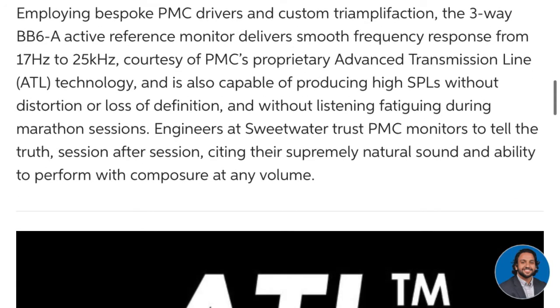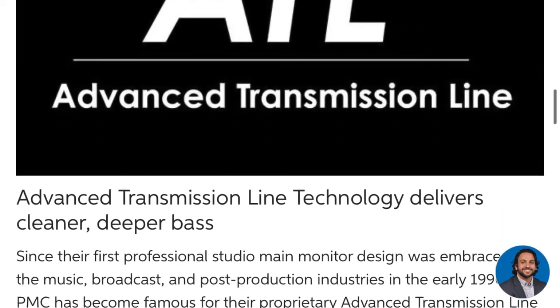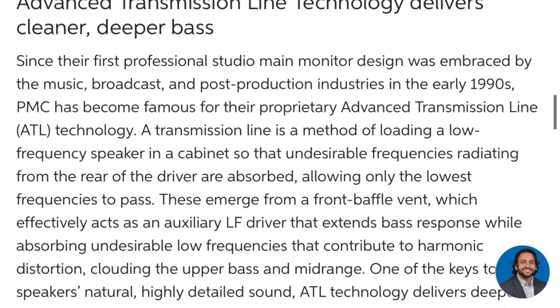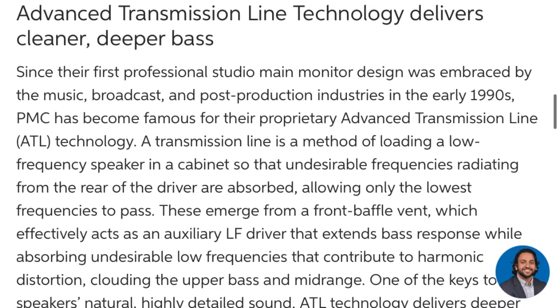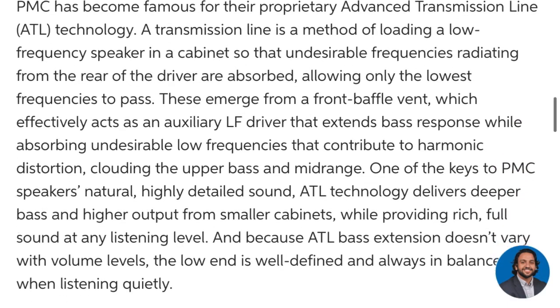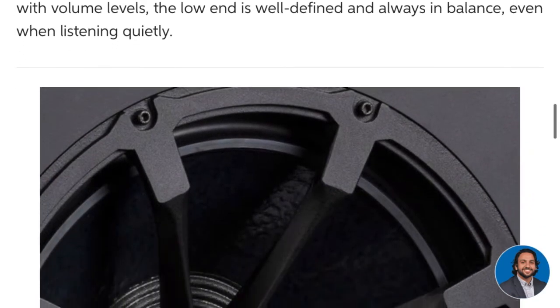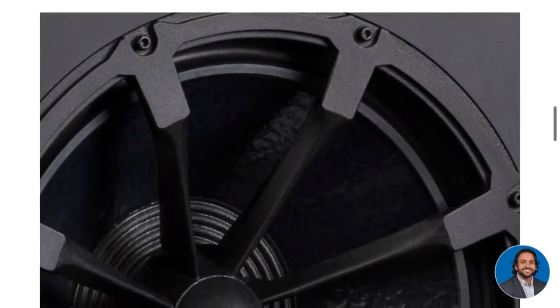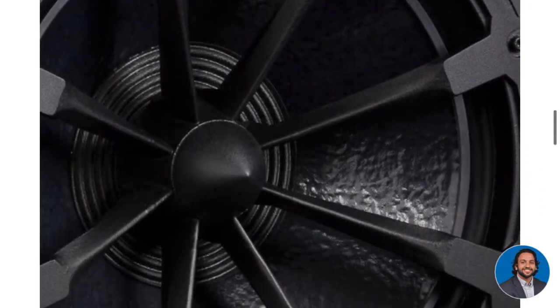As you can see, the PMC BB6 XBD, one of the longest names I ever heard, the 50-inch 3-way active main speakers. The frequency response is 17 to 25 hertz. So that's actually pretty good right there, a great advantage when you are getting it in your pro studio. And this weighs around 300 pounds, and also there's a crossover frequency of 380 to 3.8 hertz or megahertz.